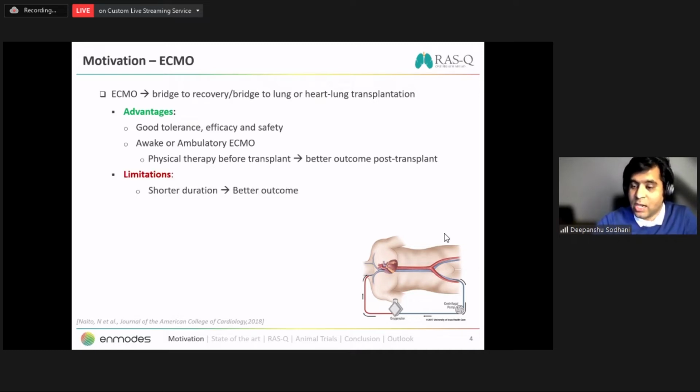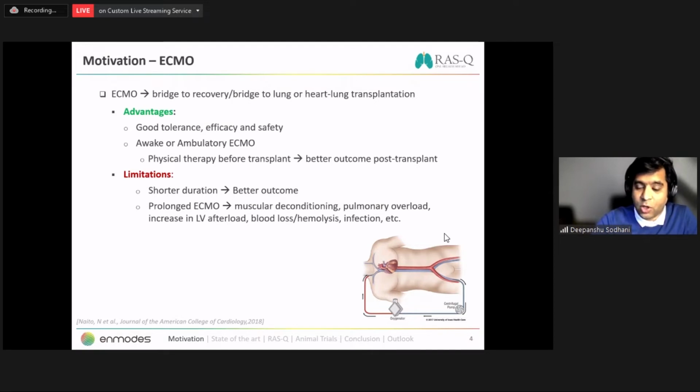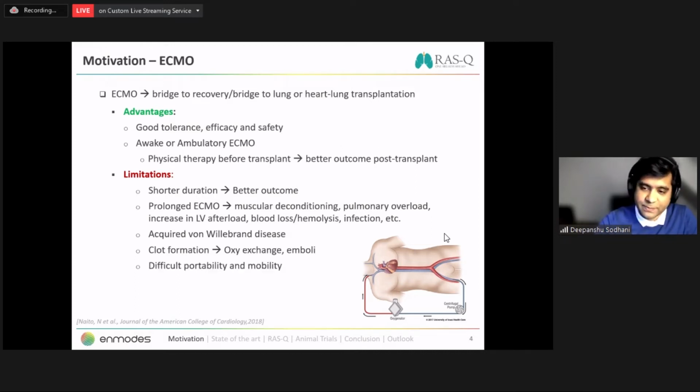One, we all know that ECMO is often linked to shorter duration, resulting in better outcome. Prolonged ECMO could lead to muscular deconditioning, pulmonary overload, increase in left ventricle afterload, blood loss, hemolysis, and even infections. It can result in acquired von Willebrand disease. The oxygenators that are used in these ECMO circuits are often prone to clotting. That means we have to change oxygenators often, or we can also have embolic events.